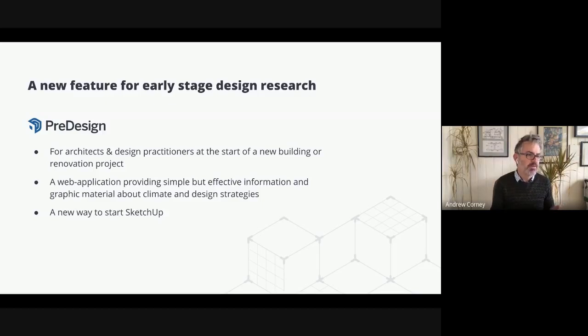So these people are often doing code checks and owner requirement studies at the beginning of a project, but perhaps don't have the tools that they need to be able to understand the climatic impacts of the site on how they should start drawing or designing their project in SketchUp. So we have built a web application that provides simple and effective information and graphic information to help these people with that work. And in some ways, for some people at least, it could be a new way to start using SketchUp.